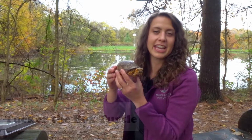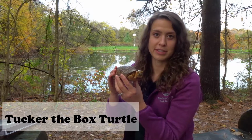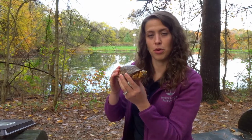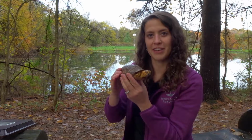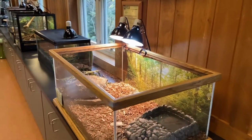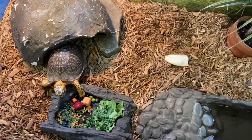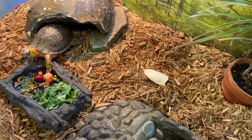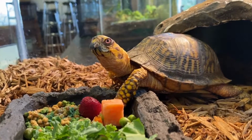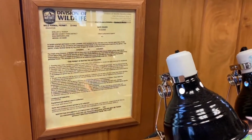This is Tucker. He is an eastern box turtle and one of the education animals at Wolf Creek Environmental Center. He and the other animals will frequently join us on education programs to help us teach about wildlife. When not at programs, Tucker spends his days here in this indoor habitat. Like all living things, box turtles need food, water, shelter, and space to live. It can be challenging to properly care for wild animals. We have a permit from ODNR to house native wildlife for education.